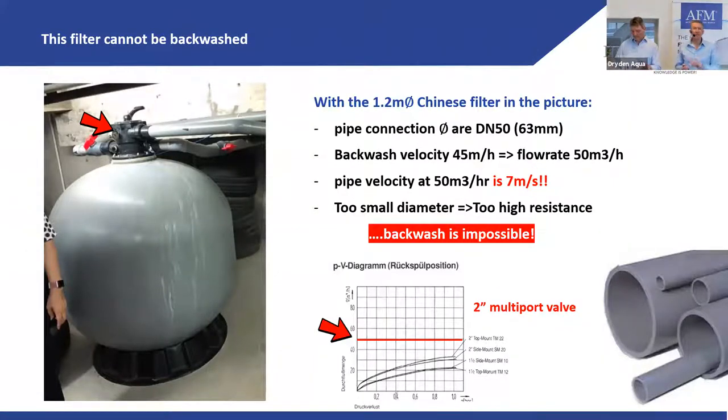So the pipe diameter is way too small, driven through the multi-port valve, the 2-inch multi-port valve. And you can see this here. If we put the pressure drop here on the curve, it's impossible to backwash this filter. Impossible. You never win this war.